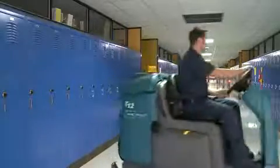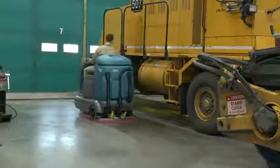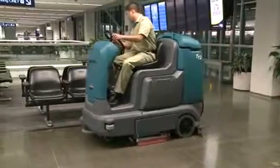Keep your T12 working at its best by using only Tennant replacement parts. Tennant parts are designed specifically to fit your T12, delivering long life, high performance, and durability.